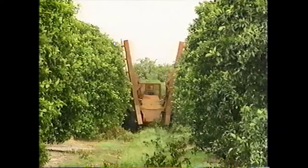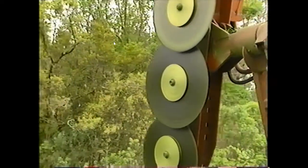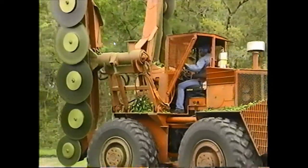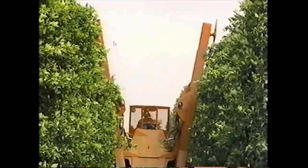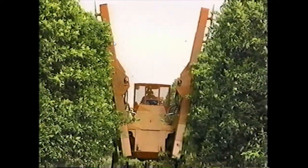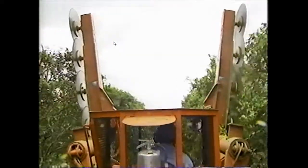An important springtime activity is hedging. Huge machines with rotating blades are driven between the rows of trees, clipping off excess leaves and branches. Hedging is important because it allows sunlight to reach the fruit on the inside of the trees and keeps the trees from growing too tall. This operation is kind of like giving the trees haircuts. Now that's what I call a buzz cut.